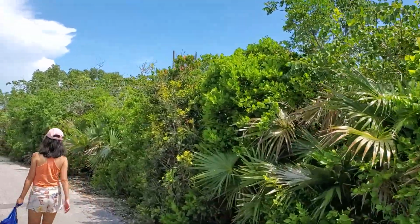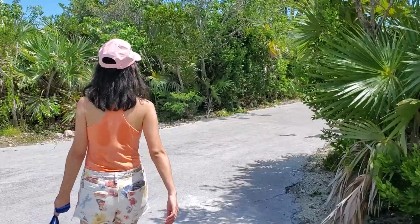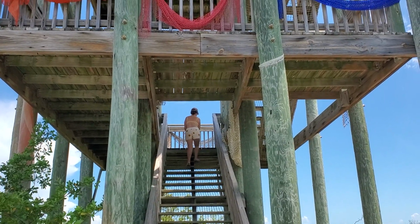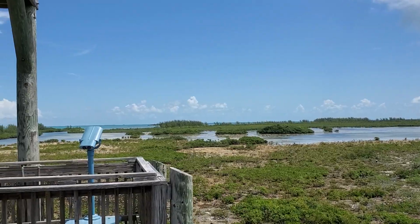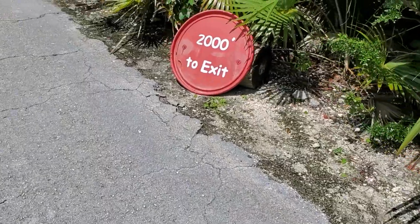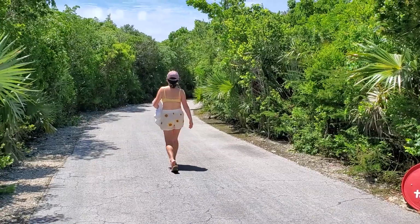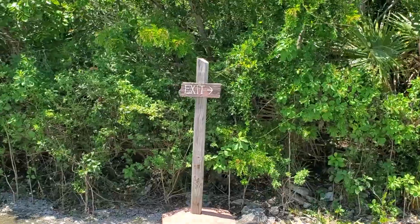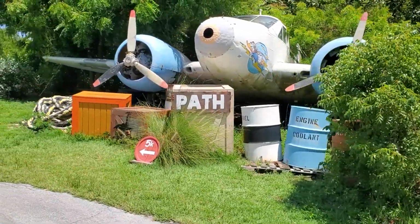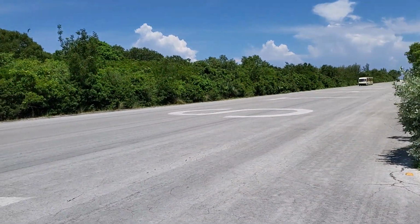There's a tower here that we never noticed that we can climb last time, but she said we can get on top for a great spectacular view. So let's take this detour. Okay, exiting out of this loop, continuing onwards. Continuing down the airplane lane.